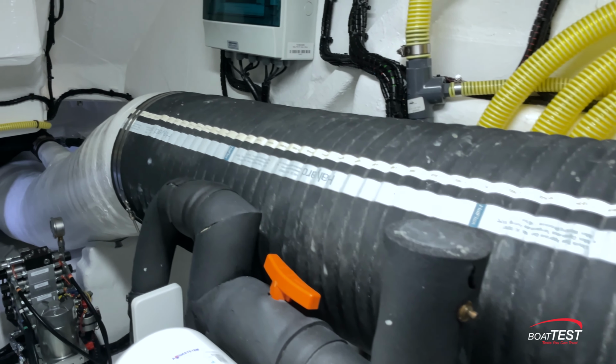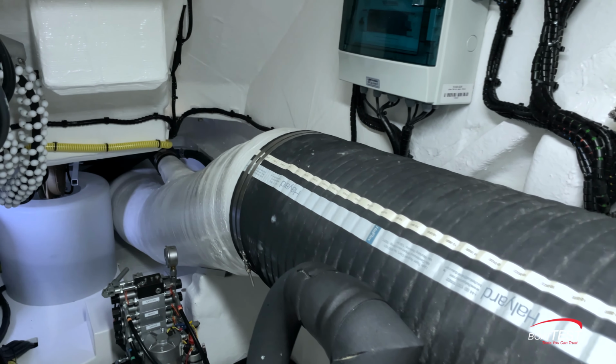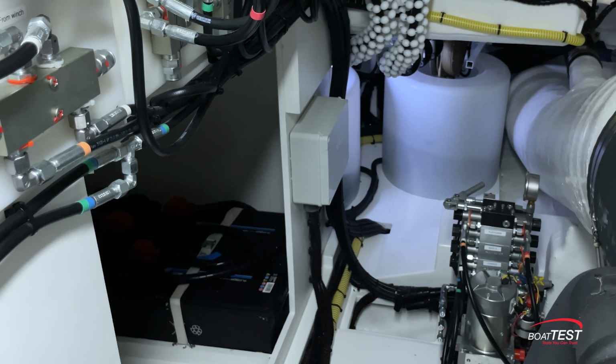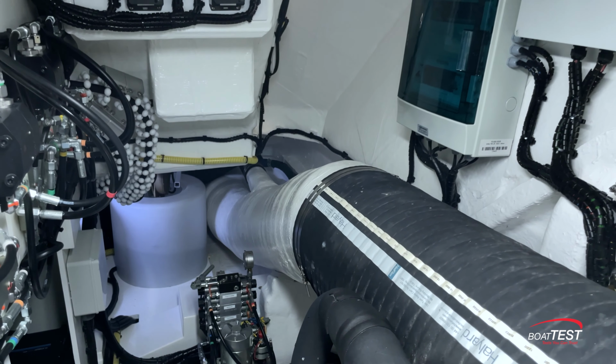Going into the compartment on the port side of the boat aft of the port engine, you have a secondary breaker box. Behind that is a storage compartment for the batteries, and then the hydraulic system to control the up-down swim platform as well as the tender garage.